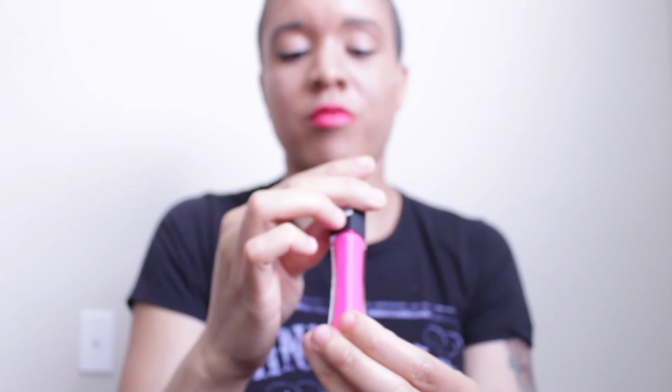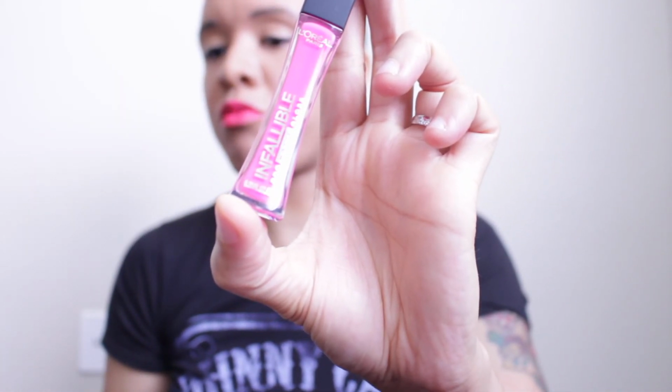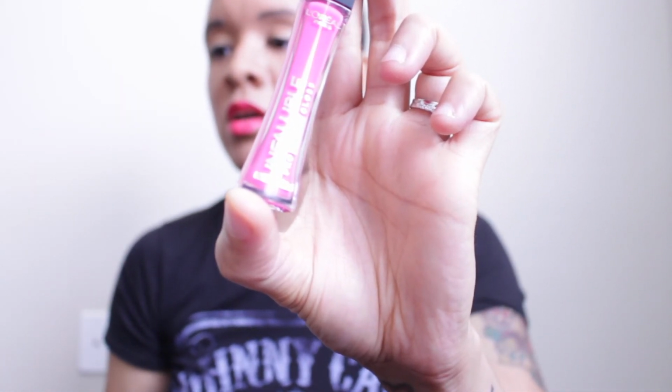And then we have this pink one right here, which is called Fuchsia Amnesia. Look at that bright pink. Very bright. And then the last one is Rebel Rose.